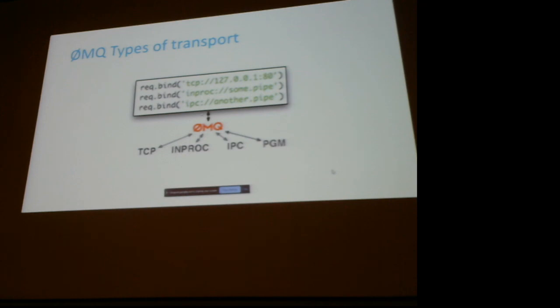So is that router LabVIEW code you've written, or is that just part of the library as well? The NextGen stuff, or the router, the proxy, sorry. The proxy code that you have.